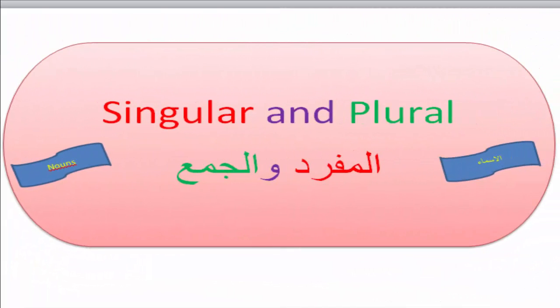This lesson is going to tackle singular and plural. And here we are talking about the nouns, al-asma. And nouns could be things, people, places, or even ideas.